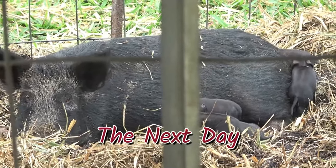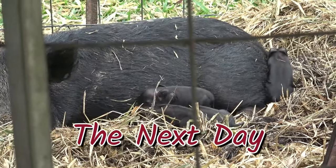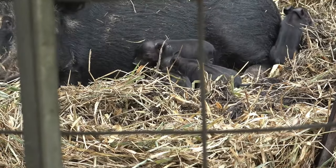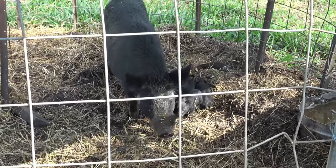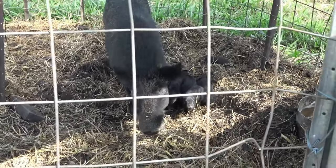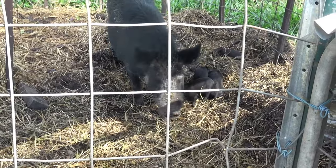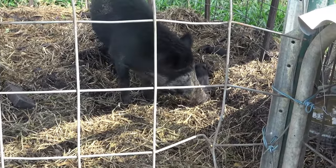The pig's had six piglets. Everything was normal yesterday evening, and then overnight she's built this nest and had six piglets. Here's the piglets and the pig a couple of days later. Unfortunately, she walked on one and we had to destroy it. Bit sad, but I guess it's what it is.